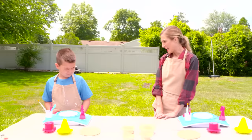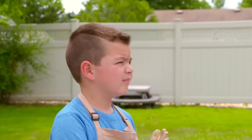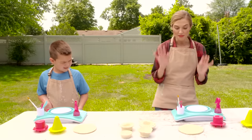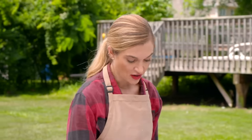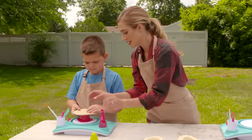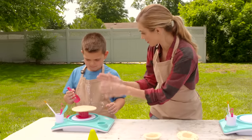All right, Liam. Haley loves making pottery, right? Yeah. We are going to make some pottery for Haley's room so that she can use them to hold all her jewelry. First, we have to make our shape using this clay on our pottery wheel. You're gonna take your clay, you're gonna set it here, and you're gonna spray it with water. The more water you get on it, it helps it smooth out all the cracks.